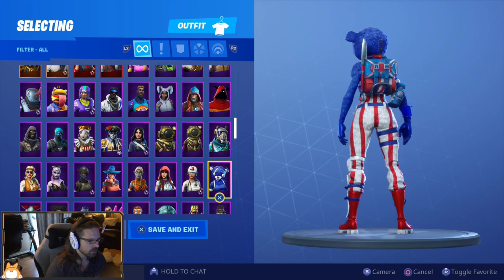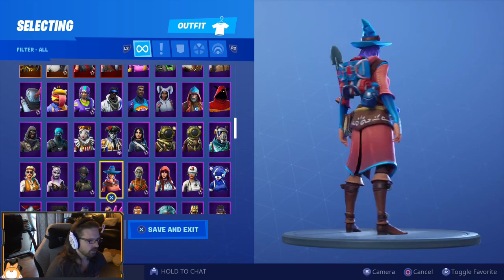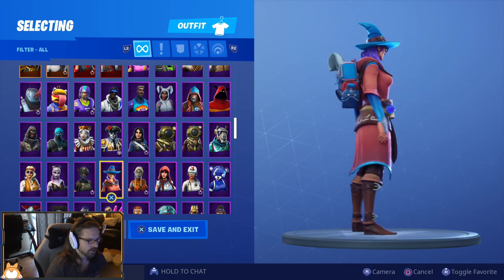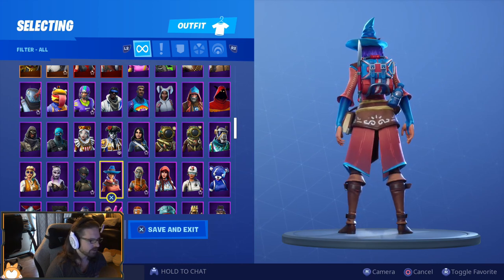Team leader... Yeah, that one looks good. As it should. World of Warcraft Wizard, that actually kind of looks alright. The colors tie in. That's actually not bad, surprisingly.